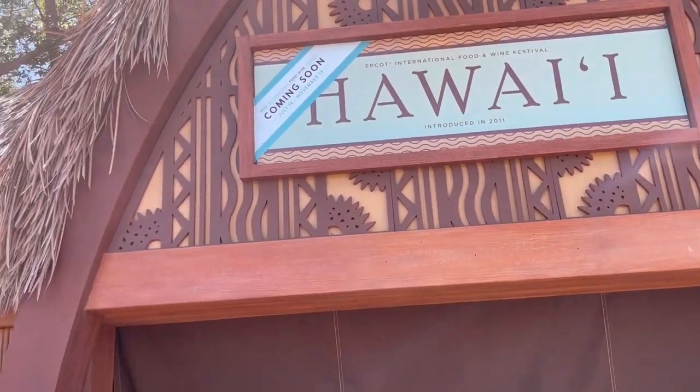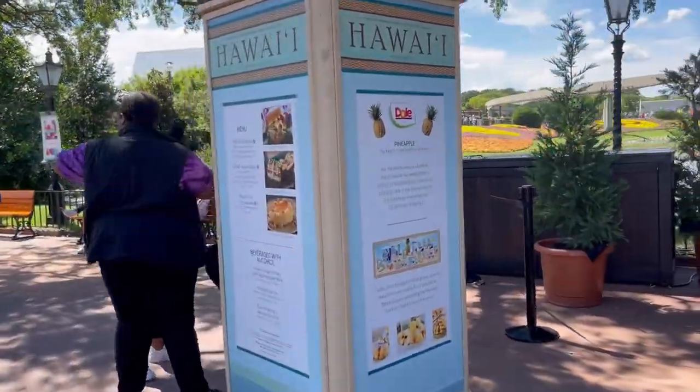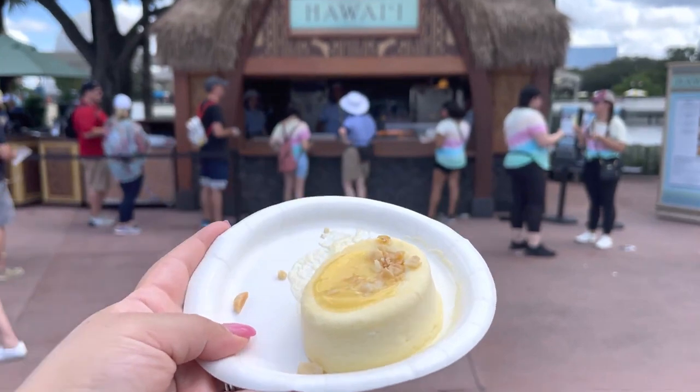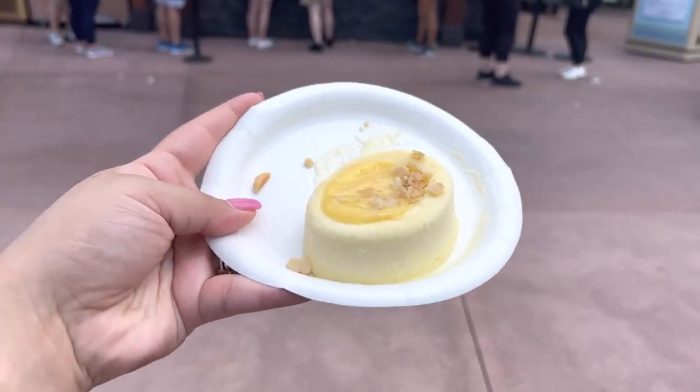The Hawaii booth does not open until August 15th, but it is back on the Fromage Montage. Back again is that passion fruit cheesecake with toasted macadamia. I thought this was very delicious. I thought it was very light and very airy. It was a very different kind of cheesecake.